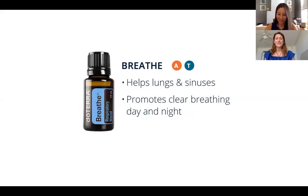And so this is Breathe. This is the oil I was telling you about that I use for my son. It helps your lungs and sinuses and promotes clear breathing day and night. That's the one that converted me to become a doTERRA wellness advocate, thanks to Maina. Oh, yeah. It was so special to know that your son had that relief, and that just by sharing a sample, it really made a difference in his well-being and his discomfort, and also helped you guys feel better. I'm super happy that you are open to the possibility of trying non-toxic products and plant medicine. This is definitely an amazing oil.